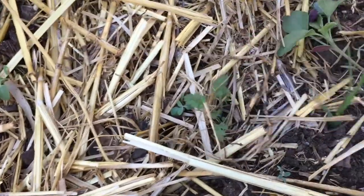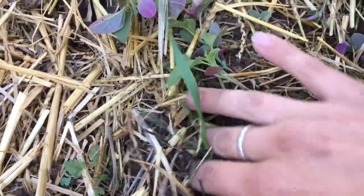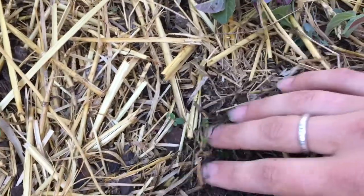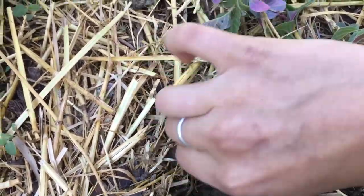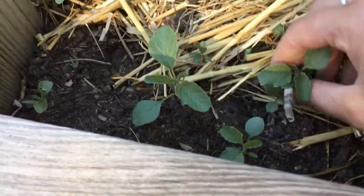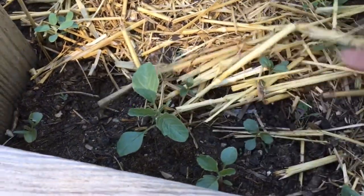But I am not trying to do that, so I just simply go down as deep as I can on the grass and the weeds, and pull as much of the root system out as I can. And yeah, just leave them and they'll start to form their own form of mulch.